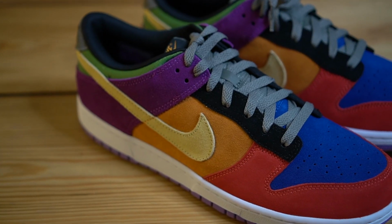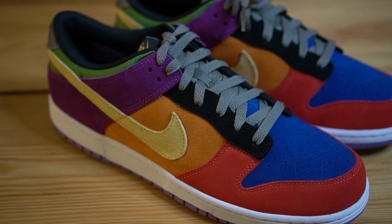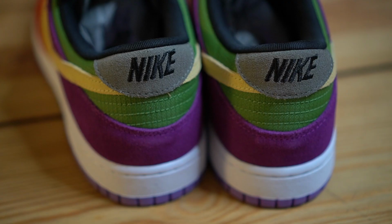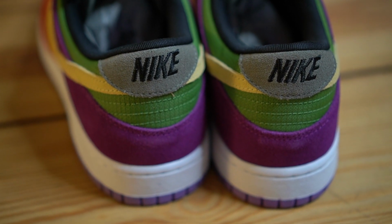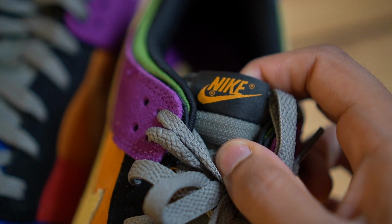On the mid panel, you got this almost like a sunset orange. On the swoosh, you have a pale yellow swoosh. And then on these back panels here, you have this nice purple or lilac color. And on the back, you got this green. So in total, there's 1, 2, 3, 4, 5 different colors. Oh, and the laces are done in this olive, I guess. So that's 6 major colors on this sneaker.